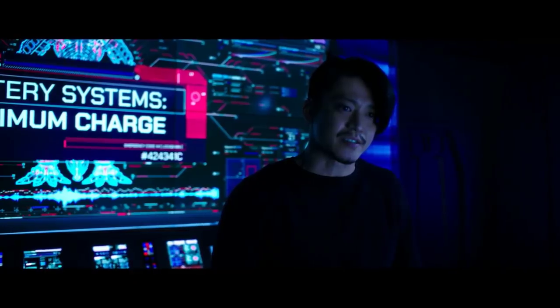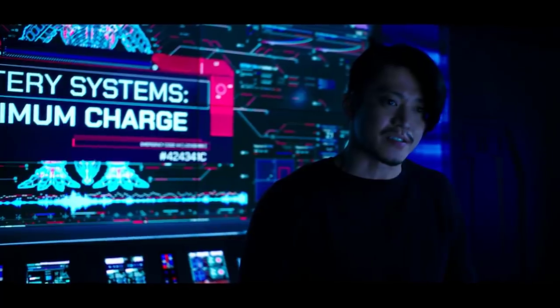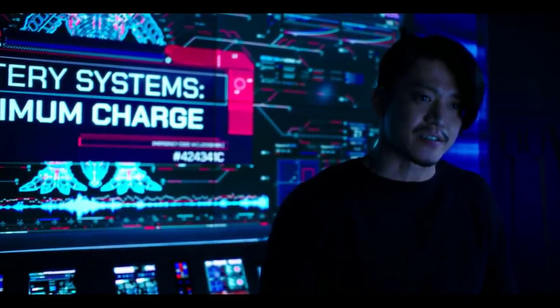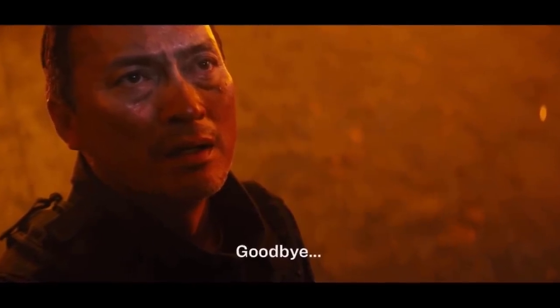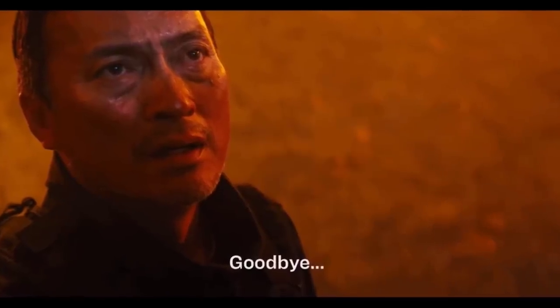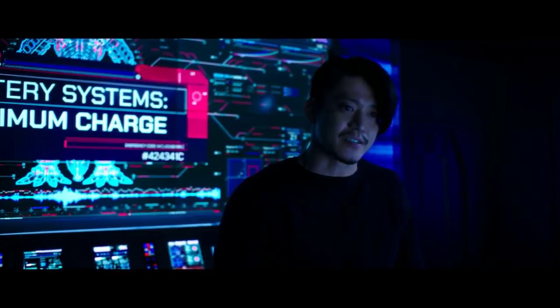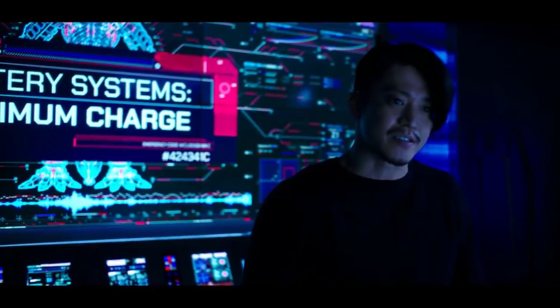Around 1 minute and 42 seconds into the trailer, we see Ren Serizawa standing in front of a screen that showed specs and statistics of Mechagodzilla. He would be the estranged son of Serizawa that seeks revenge on Godzilla because of the death of his father. On the screen we can see written the battery systems and also the minimum charge, which means that Mechagodzilla has to be charged in order to fight.